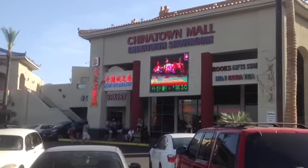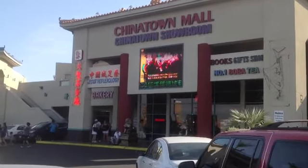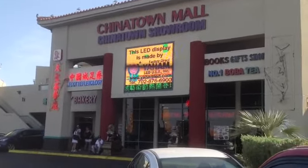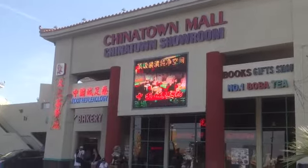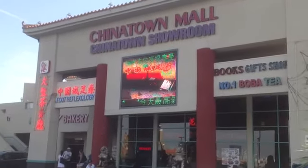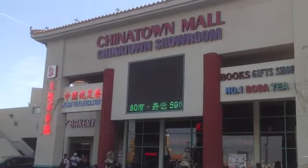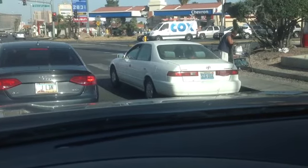This is Chinatown, Las Vegas, Nevada. Nowhere near as big as LA Chinatown, but still impressive. And getting bigger every year, actually. It's spreading all the way up. There's a road called Spring Mountain Road it's on, and every year it gets bigger. Here's the road where Chinatown starts. It's on Decatur and Spring Mountain Road.